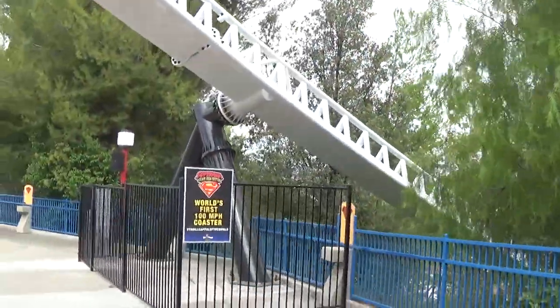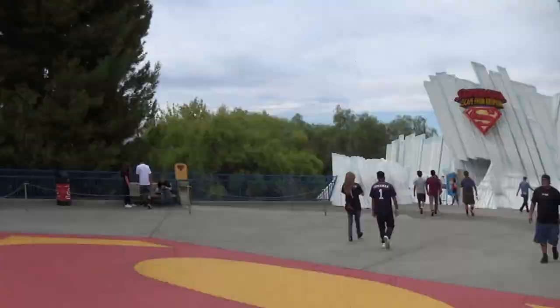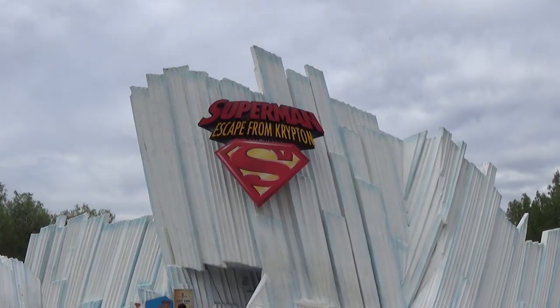So far anyway. Look at that, the world's first 100 mile an hour coaster. I remember watching so many documentaries about this being built. Since then it's had a repaint and updates. You now go backwards, so it's going to be great to do. It would have been really nice to do the original, but I don't think we're doing badly being here to ride this one, to be honest. Superman Escape from Krypton is going to be really, really good.